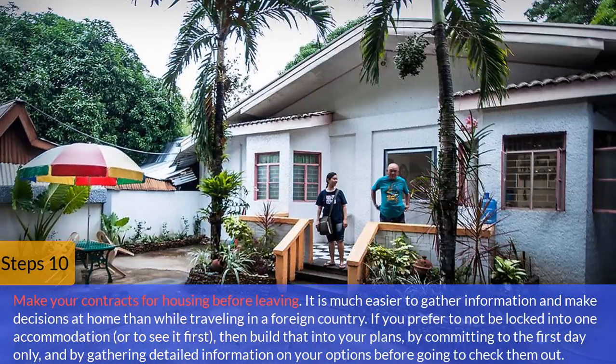Step 10. Make your contracts for housing before leaving. It is much easier to gather information and make decisions at home than while traveling in a foreign country. If you prefer to not be locked into one accommodation, or to see it first, then build that into your plans by committing to the first day only, and by gathering detailed information on your options before going to check them out.